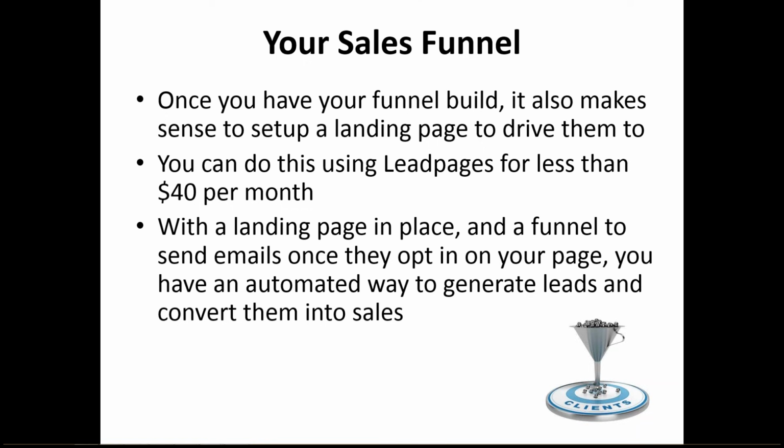Now, this is exactly how any funnel works. So if you go to creditsuite.com/credit repair, that's a Lead Pages landing page. So you complete the information, you'll get emails from me automatically. That's exactly how this works. And what's beautiful about this is, just like I'm doing this webinar, all I have to do is tell you about a web page and you go there, and then instantly you're getting information from me.